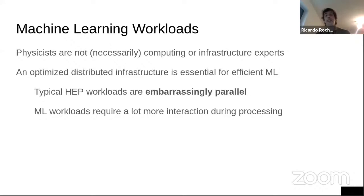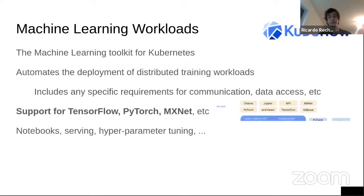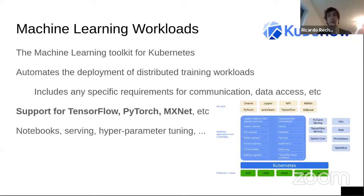But for machine learning, this is not always the case. Very often during the training, you need more communication between the different jobs. So we've been looking at a platform called Kubeflow, which runs on top of Kubernetes. And this is really trying to answer all the needs we have, which is to manage the distributed training, to manage the infrastructure and the deployment of the workloads and the coordination between the workloads. And this would allow us to do distributed training at scale with tens, hundreds, thousands of GPUs even. It supports all the popular machine learning frameworks. And it also offers additional functionality for things like notebooks for iteration when you're playing with your training initially.